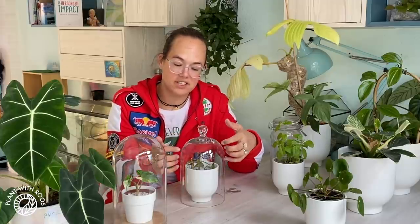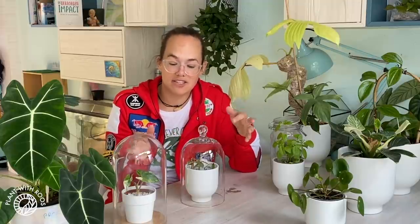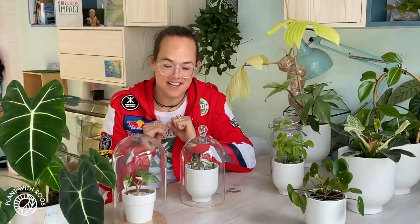What kind of things do you like to use for humidity domes? Like, do you have a terrarium? Do you use plastic bags? Or do you have fancy cloches like this? Let me know in the comments.